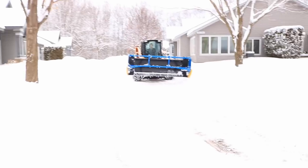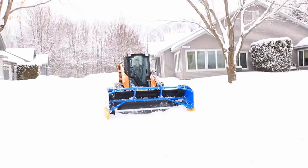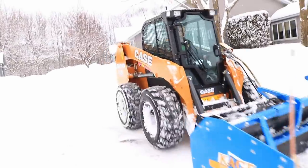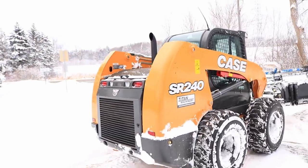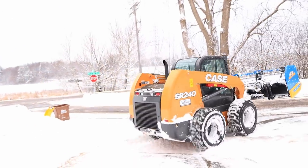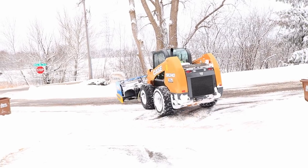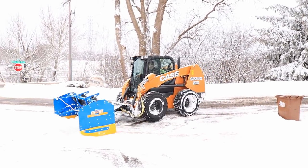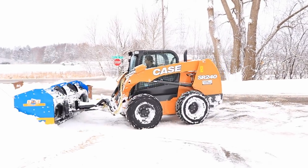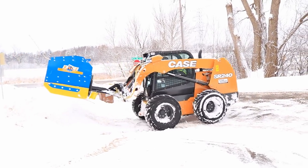Well, guys, we're pretty impressed with this case. It's got a little bit of a delay in the controls, like I said in that other video, if you guys haven't seen it already. Other than that, this thing's sweet. This is way better than the New Holland, obviously. That New Holland's a 2003, so not quite used to something this new, but it definitely makes a whole big difference.